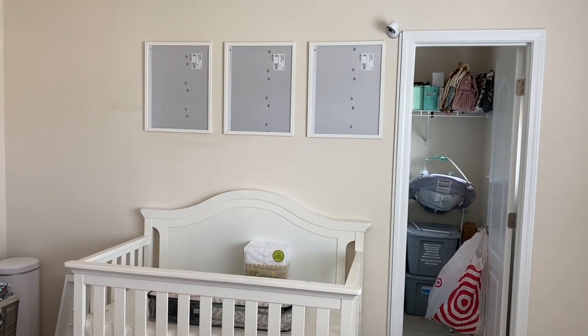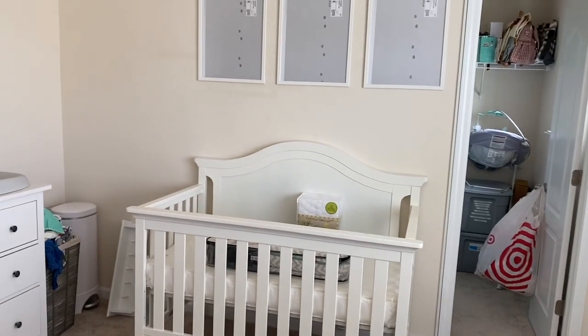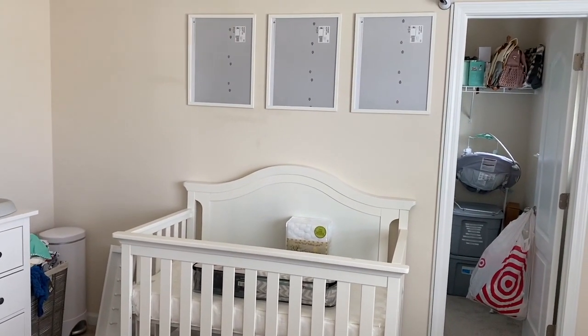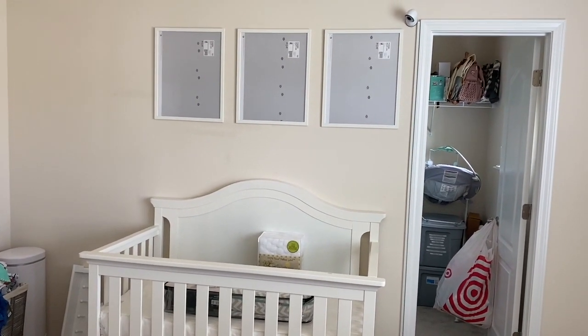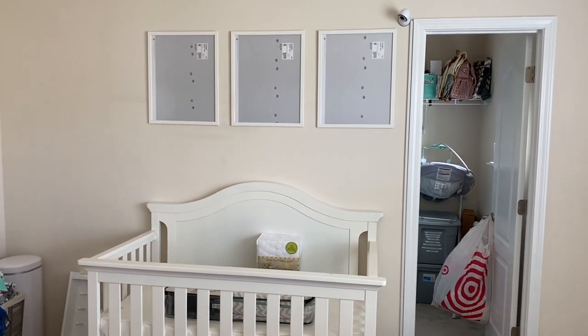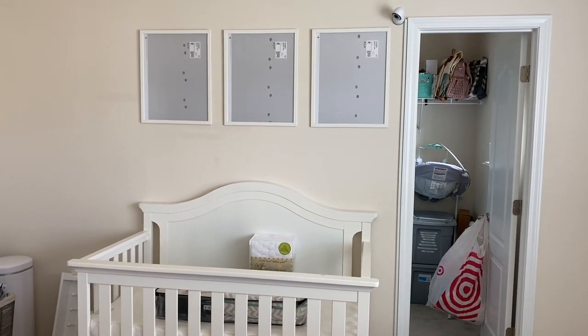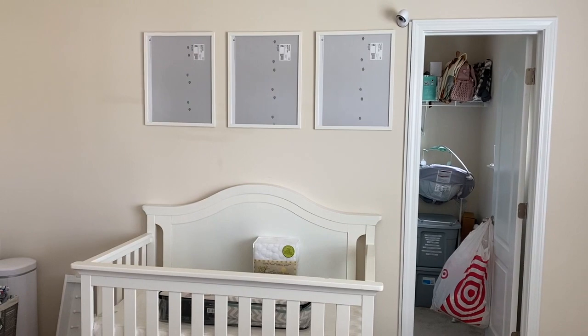I asked on my Instagram whether you guys thought I should center it with the crib or the wall. I was originally gonna do the wall, but I don't know. My husband said the crib looked better. You guys voted the crib, so we centered the pictures with the crib. We're still waiting on the pictures. They're getting sent from a different country. I ordered them on Etsy. I didn't realize they were being sent from a different country, so they'll be here in like a month.